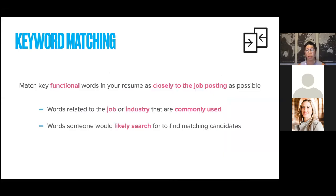Now, how do you know what keywords you should be matching? So you want to match key functional words in your resume as closely to the job posting as possible. And what do we mean by functional keywords? We're talking about words that are related to the job or industry that are commonly used. In other words, terms that someone would likely search for when they're finding a candidate.